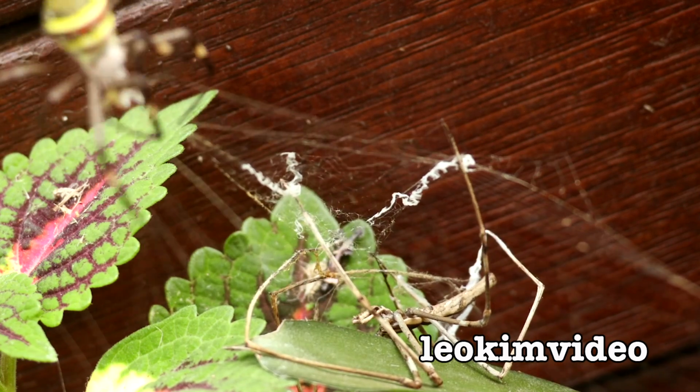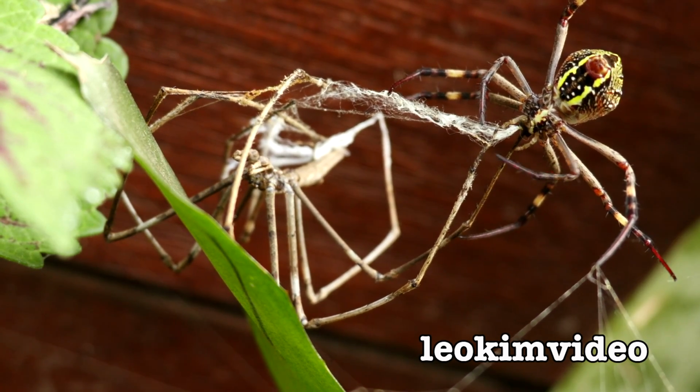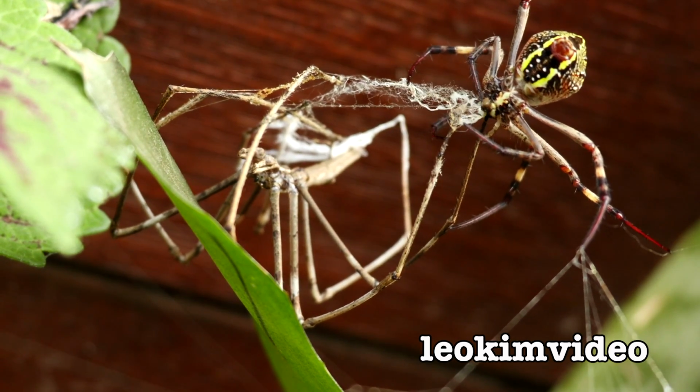Now, what I think I was witnessing was the St. Andrew's Cross spider actually eating its own web, and that's the way it can reuse the proteins in that silk when it makes its web. And while the St.